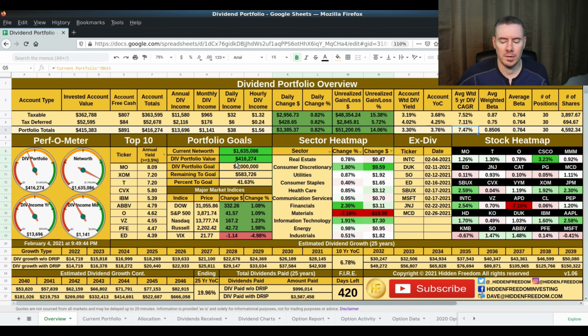So dividend portfolio, 416,000, which we just talked about. I want to grow the dividend portfolio up to $1 million, and we're going to get there by getting out of those notes, and then also feeding this in with the options income and some other income as well. So right now we're 41% to the goal.